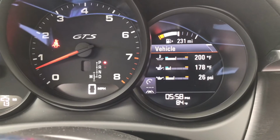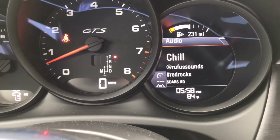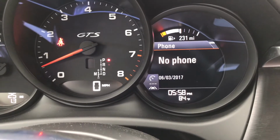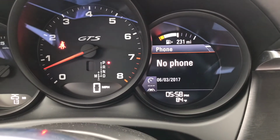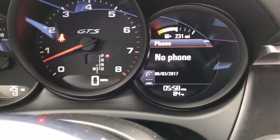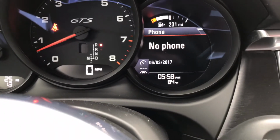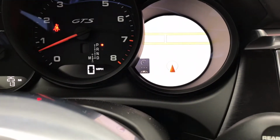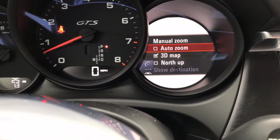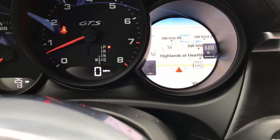So here's your main menu. Right now, it's just displaying the coolant temperature, your oil temperature, and your oil pressure. If you scroll down, you have control of your audio functions. You have control over your phone functions. So if you had your phone paired to this, you can access your call history as well as your contact list so you can dial out. It makes it a little easier so you don't have to take your hand off the steering wheel. You do have a map in this display that you can change the view just like you would on the normal GPS, so you can zoom in and out.